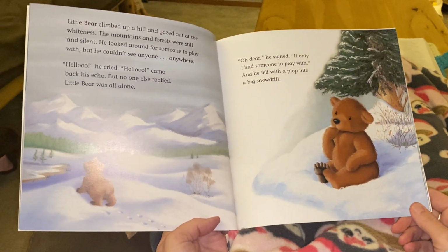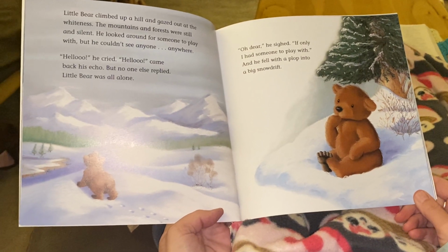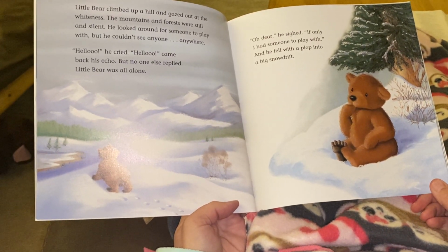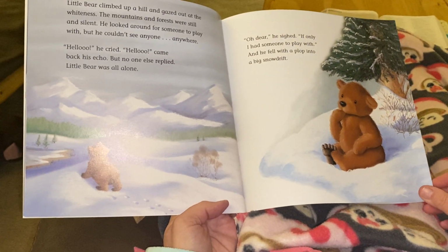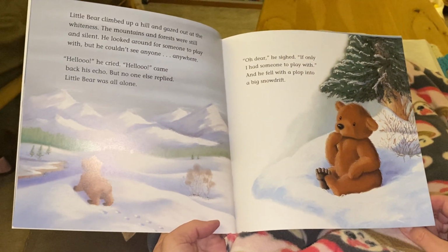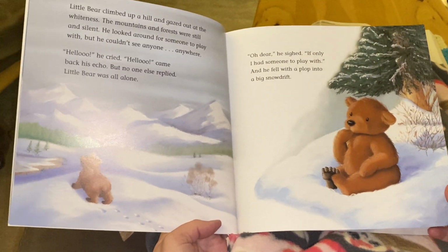Little Bear climbed up a hill and gazed out at the whiteness. The mountains and forests were still and silent. He looked around for someone to play with, but he couldn't see anyone anywhere. "Hello," he cried. "Hello," came back his echo, but no one else replied. Little Bear was all alone. "Oh dear," he sighed. "If only I had someone to play with." And he fell with a plop into a big snowdrift.